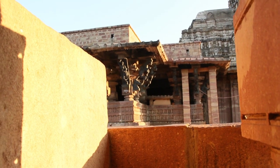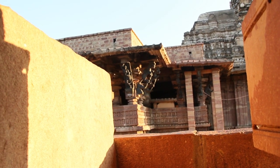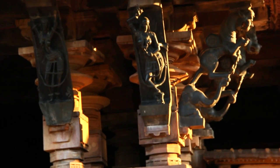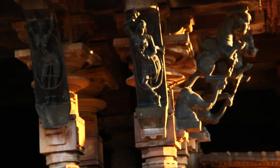The columns around the temple have beautiful carvings of female dancers and musicians. Perini Shivatandavam dance was revived by the notable dance guru Nataraja Ramakrishna after seeing the dance sculptures of this temple.